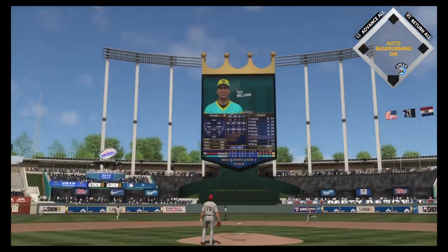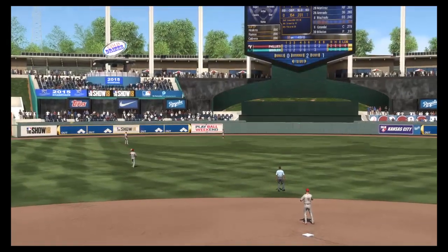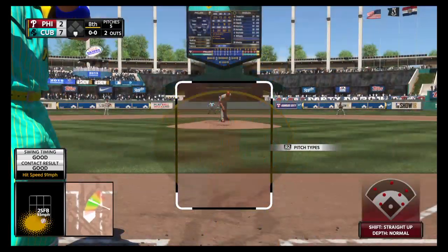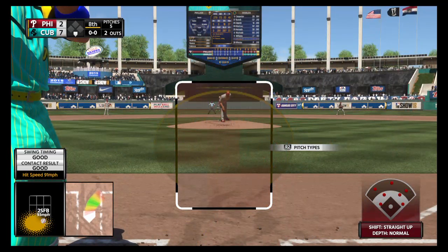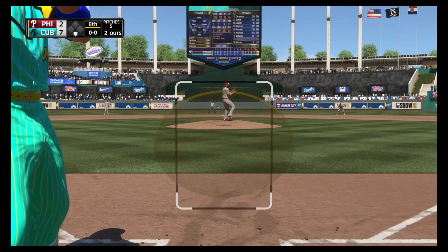High fly ball out to straightaway center. Herrera's there. He's got it, and there are 2 down now. Ready for another chance? Yasmani Grandal. And the pitch.